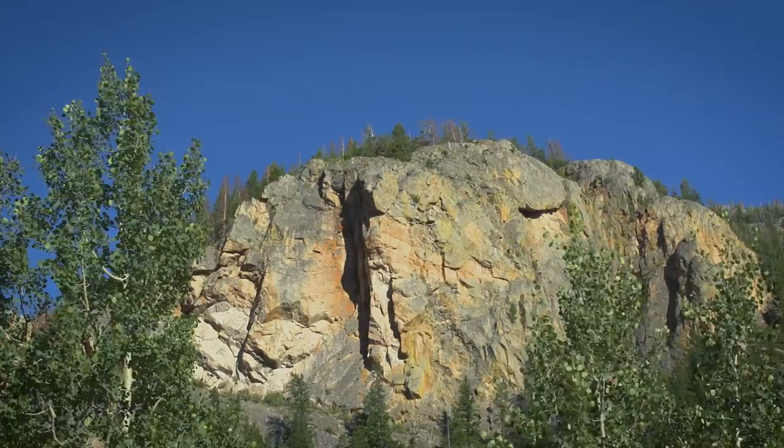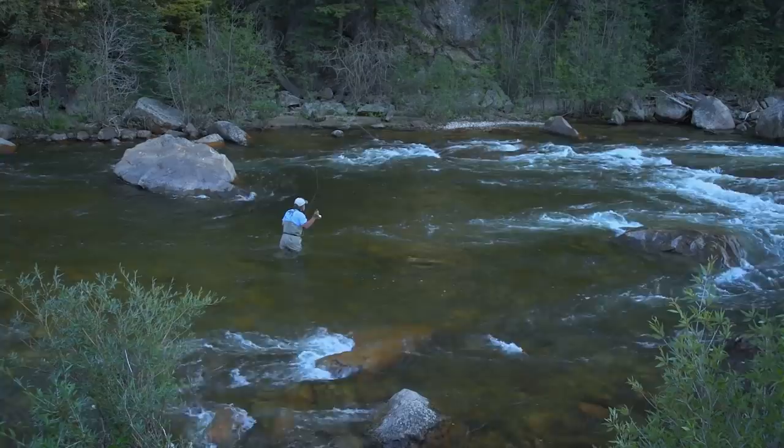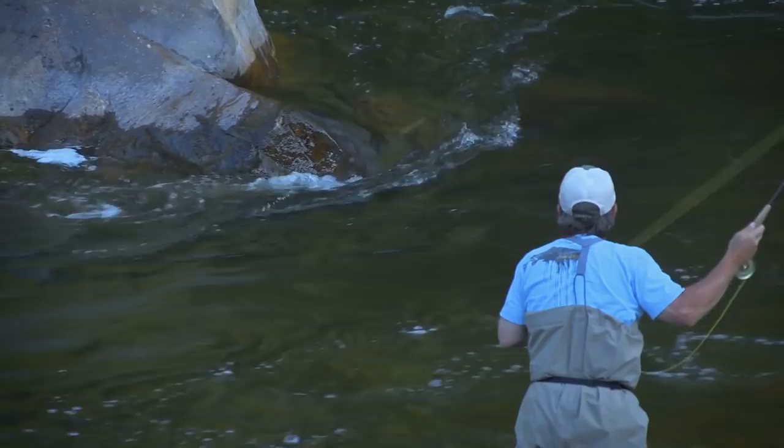Pocket water is water with lots of big rocks and tumbling currents, and is some of the most challenging but productive water to fish. Here, instead of looking at individual rocks, look for places where a jumble of rocks creates a tiny pool. You really have to narrow down your fishing options in pocket water because all of it looks fishy, but pocket water is tough to fish and tough to navigate, so step back and look over the water to find the most likely places.